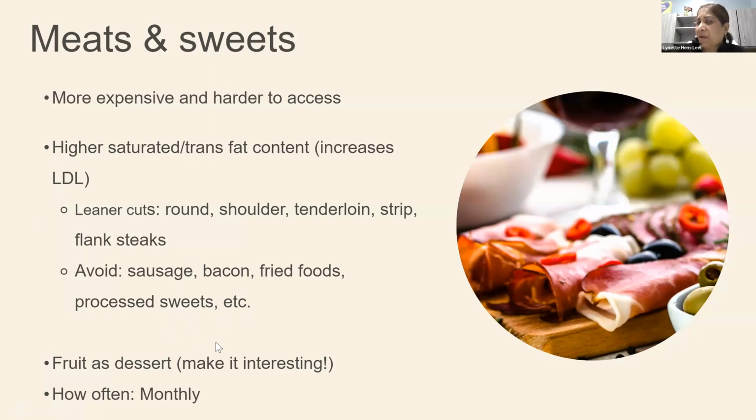pears. You can bake pears and put a little bit of ice cream. Have a scoop of ice cream with it. It's really delicious. And really watch the fatty meats.